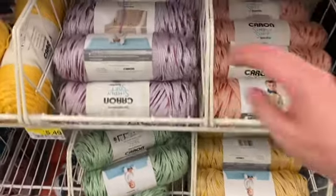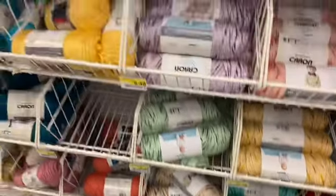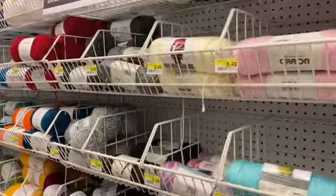But I did like these Caron Simply Softs, even though they're $5.49. I really like the colors. They're very spring, Easter-y, pretty. I liked all of those. That teal at the bottom. My goodness. So there you go. Just Caron Simply Soft, $5.49.